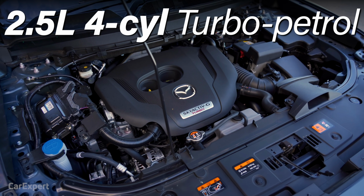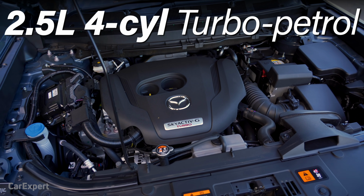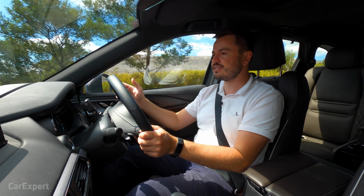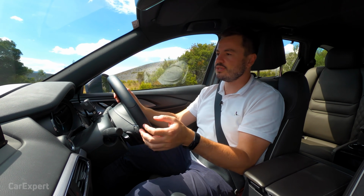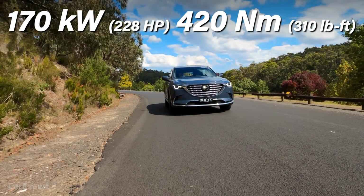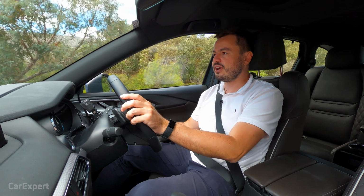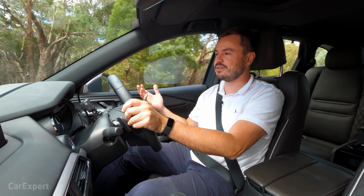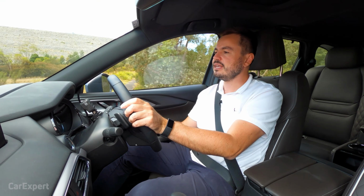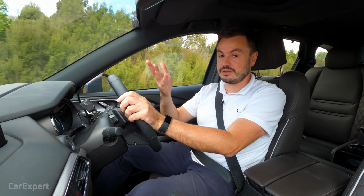Under the bonnet is a 2.5 litre turbocharged 4-cylinder petrol engine. Unlike a lot of the other competitors in this segment, Mazda doesn't do a diesel for the CX-9, so this is the only engine that we get. But it's not a bad thing because it produces 170 kilowatts of power and 420 newton meters of torque. So this is about where you'll find a lot of the 4-cylinder diesels in this segment anyway in terms of torque. So you get the benefit of having that petrol, free-breathing engine, and you don't have to be limited by the whole diesel thing when it comes to torque.